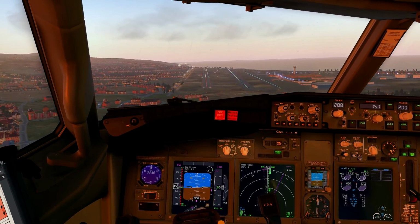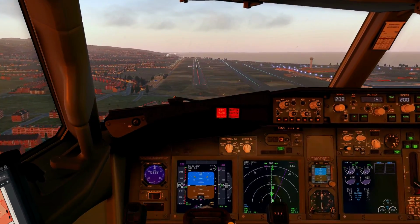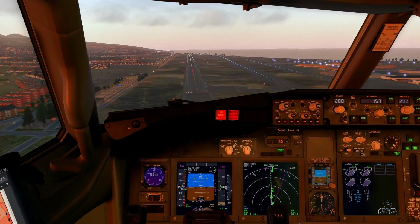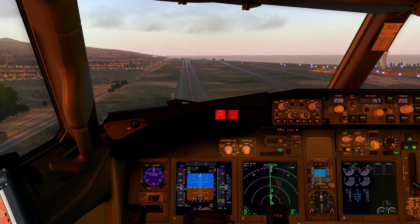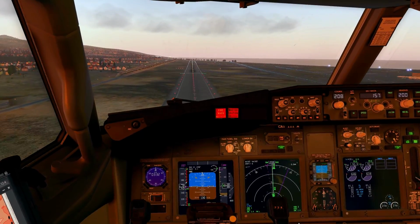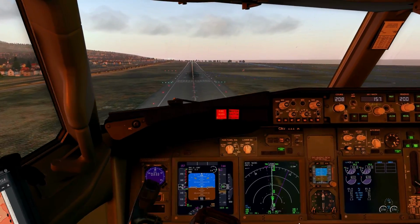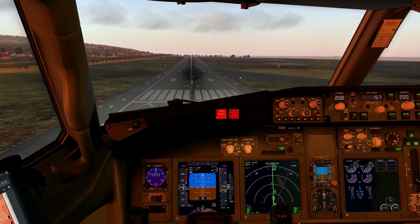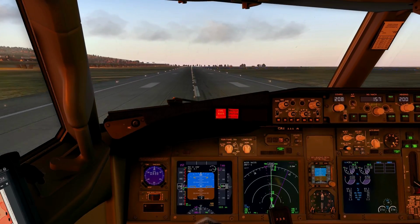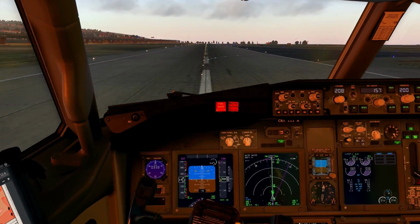400. 300. 200. Okay, airport's visual now. 100. 50. 40. 30. 20. 10. Okay, speed brakes are up and reversers are active.